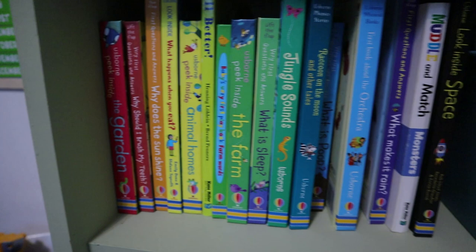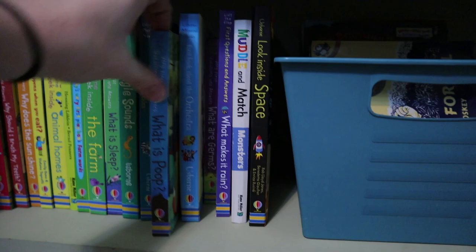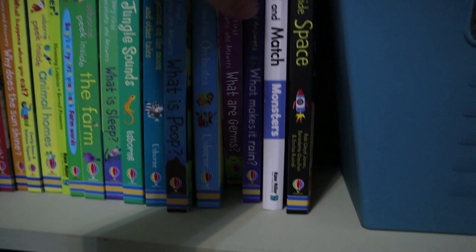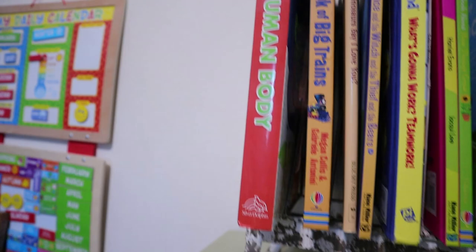So I'm a huge fan of all of these, and more than that, my kids really love looking through these. Well, you saw I have boys, so What Is Poop is definitely their favorite book, but they also love this orchestra one, and this germ one. I've read Look Inside Space with my three-year-old maybe 4,000 times. He loves learning about space. He also loves learning about the human body.